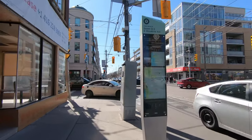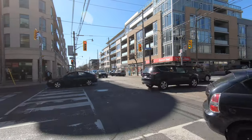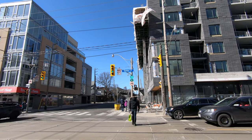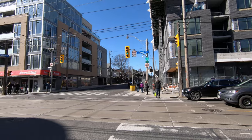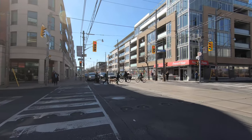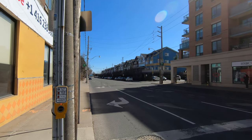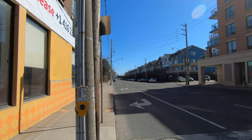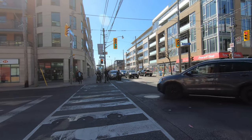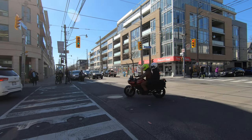And let me show you just a little bit. Actually, I used to live on this street many years ago, so this area is not new to me. I used to hang out here a lot. And this is leading to the Woodbine Beaches. So let's wait to cross the street. And once we go to the other side of the street, that's going to be the end of today's video.